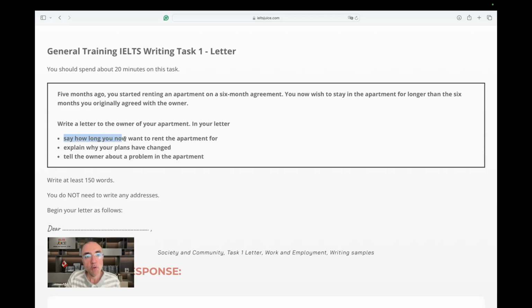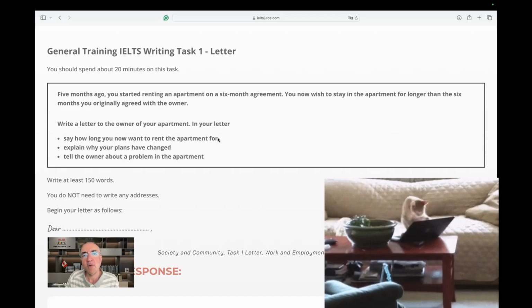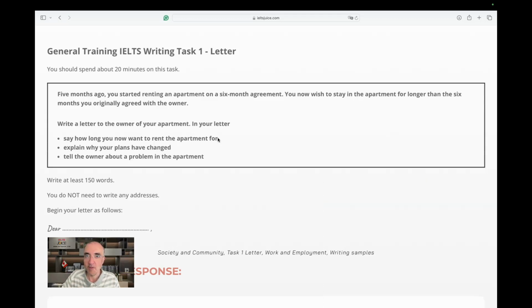Say how long you now want to rent the apartment for. We know we are going to stay for 6 months, but we need to express it. And we shouldn't just say, "Hi there, landowner. I love the place. I want to stay here for another 6 months. Please accept. Thank you. Goodbye." You need to come up with some proper language behind it.